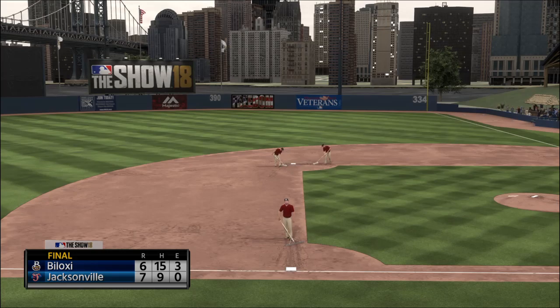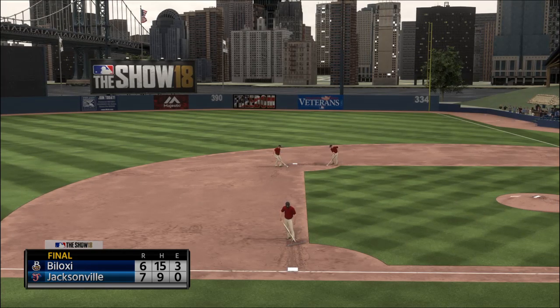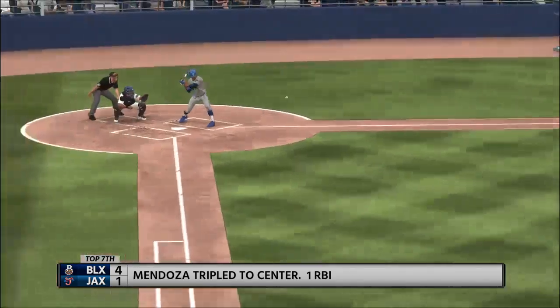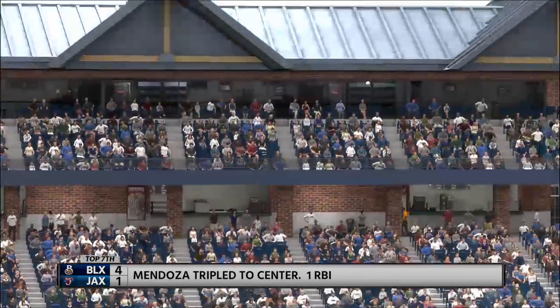And this afternoon's game closes at a 1-run game, 7-6 today. Jacksonville used a 3-run 7th to help propel them to the win. Mariano Delgado gets the win in relief, his 2nd of the year.